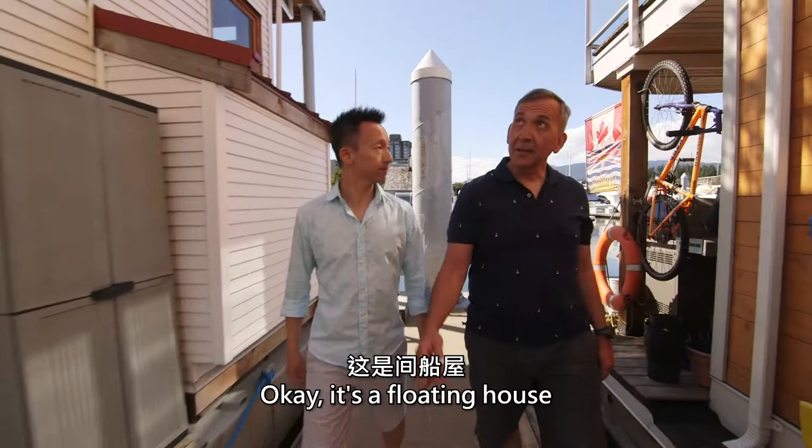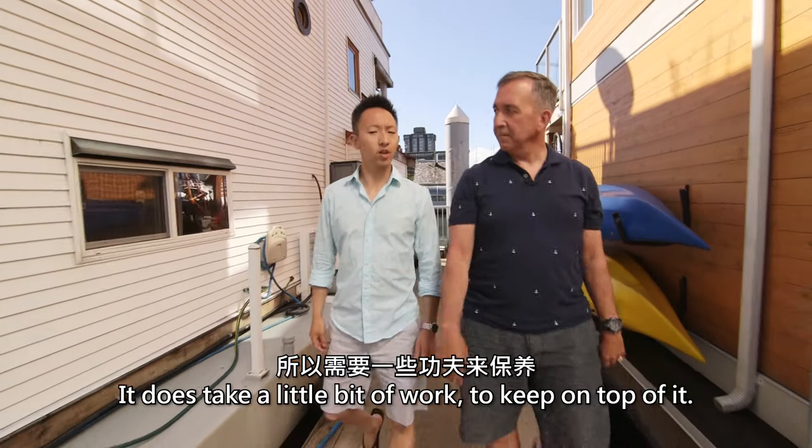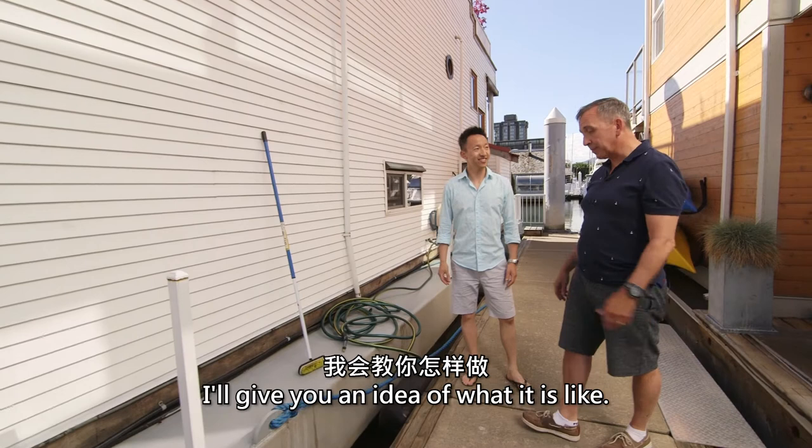Okay, you know, it's a floating house. It's on seawater. It does take a little bit of work, though, to keep on top of it. Okay, it does take work. Yeah, a little bit. You know, why don't I put you to work right now? I'll give you an idea for what it's like. You put me to work. I'm going to put you to work right now.